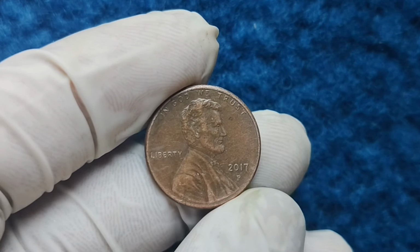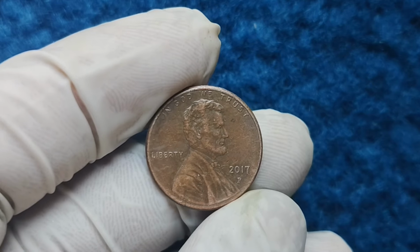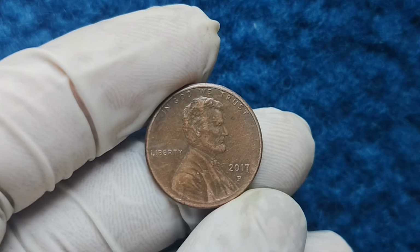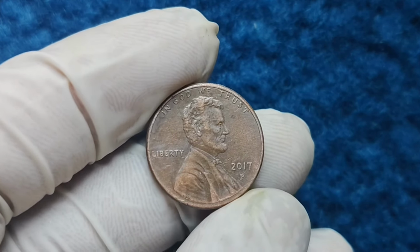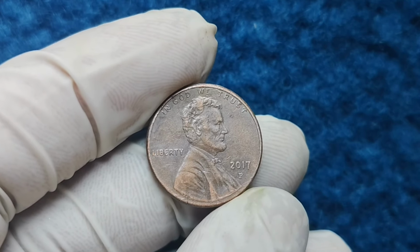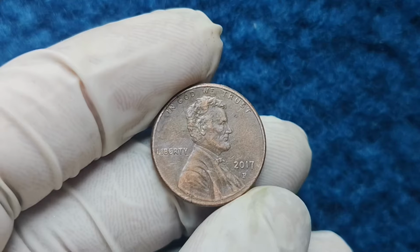I sent it in for grading, and while it wasn't the $1.7 million version, it still ended up being worth over $800. Not bad for a penny I almost tossed into a tip jar. So trust me, checking your pocket change is worth it. You never know what you might find.